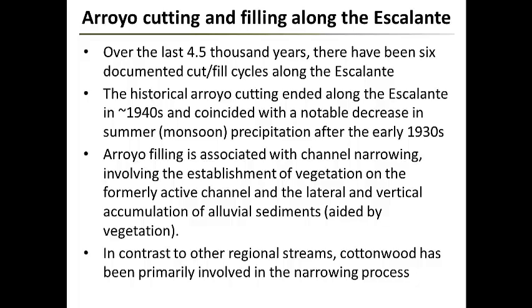The arroyo filling, like I said, is associated with channel narrowing and valley filling. The valley filling, as part of the cut-fill cycle, can take many hundreds of years, whereas the cut part of the cycle can take tens to hundreds of years. So the cutting can proceed very quickly, and then the narrowing and filling usually proceeds much more slowly. The narrowing specifically involves the establishment of vegetation on the formerly active channel, which then traps sediments and begins to construct floodplains both vertically and laterally.